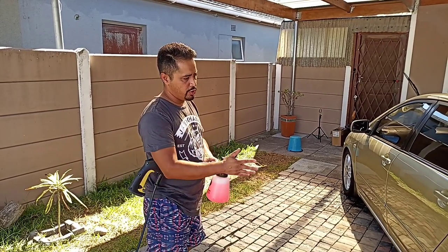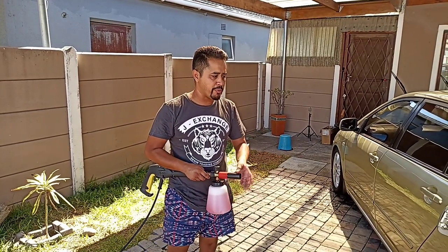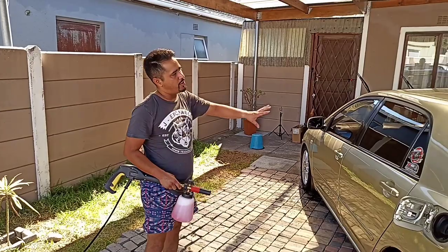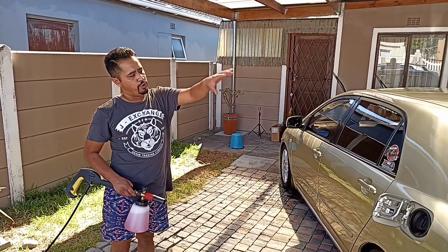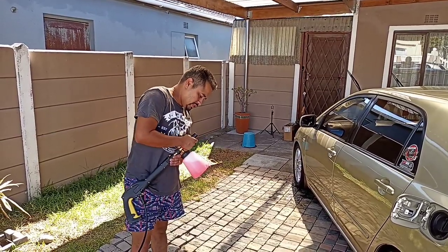And when you shoot your snow foam on, always start at the bottom, because that's normally the dirtiest part of the car. So you want that to have the most time to soak. You start at the bottom of the car and you work your way up to the roof. You do the back, you do the other side, and then you do the front. So you just set it quickly.